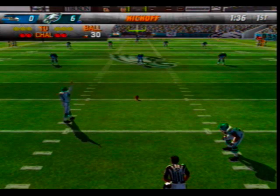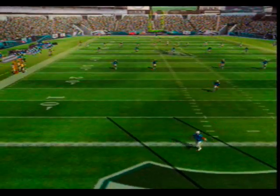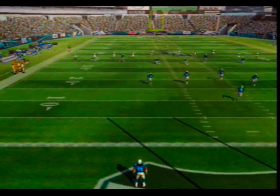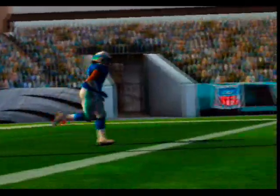Number 3 will be kicking off. Hester back deep to return. This one is taken by number 89. He forced a 3-and-out on the offense's last possession.